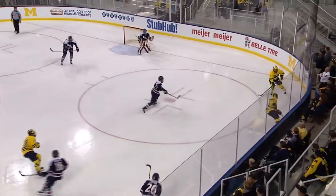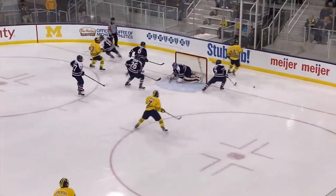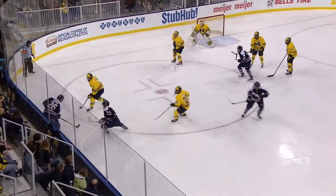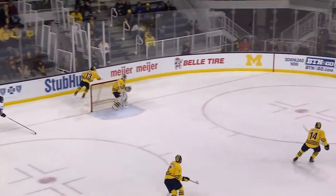Now the Colonials lose it on an errant pass stolen by Mott. Mott feeds the Kupfer. Kupfer rolls it in front, and Kyle missed it. Now they head. That's John Ray trying to play it, and it's taken back by Michigan.